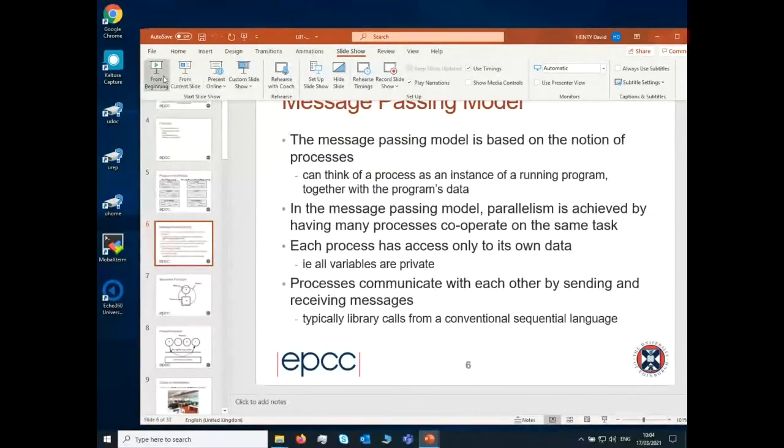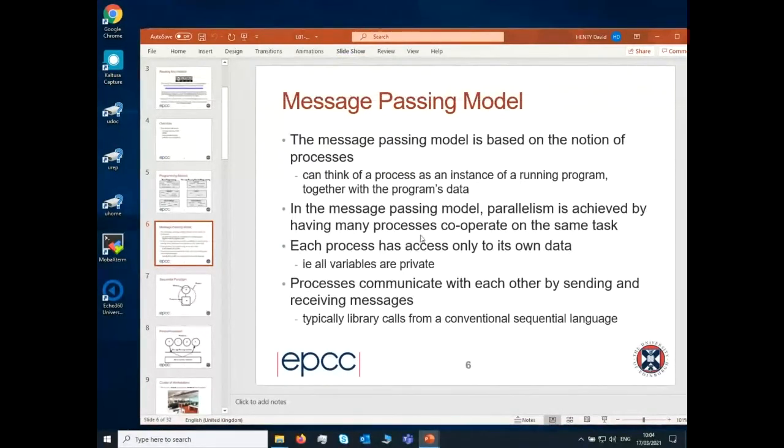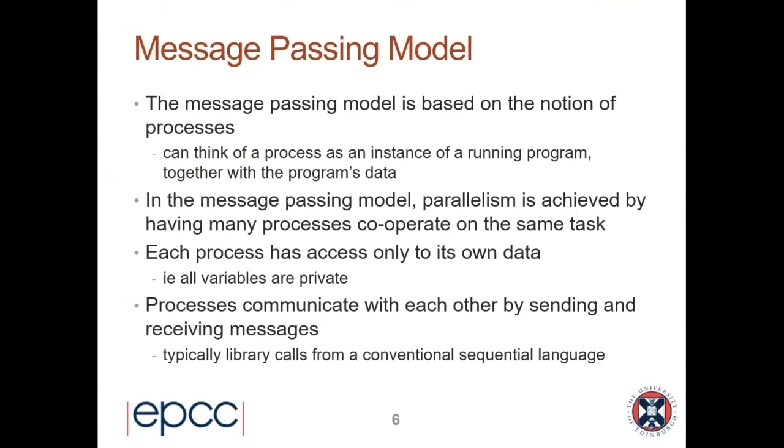But the important point about MPI is it allows us to run multiple processes, but not have them working on their own, but collaborating on the same task. We don't want to run lots of independent problems. We want to take a single problem and solve it faster by running it on multiple processes at the same time. And the way that is achieved is that processes in the message passing model communicate with each other by sending and receiving messages, and we'll talk about what that means later on.